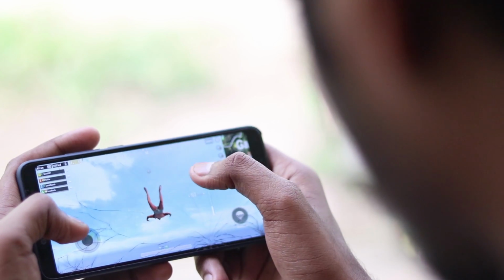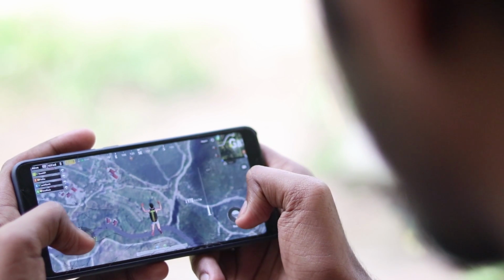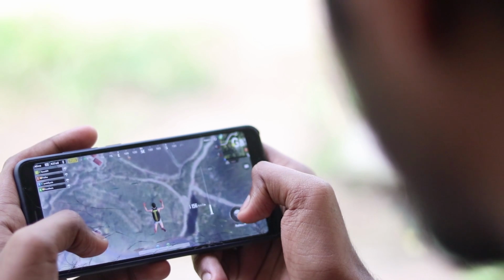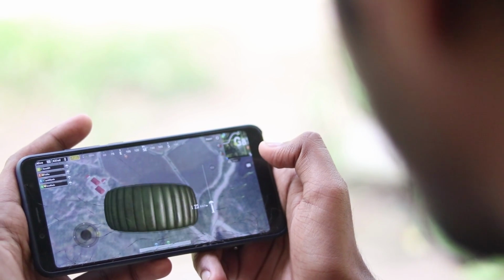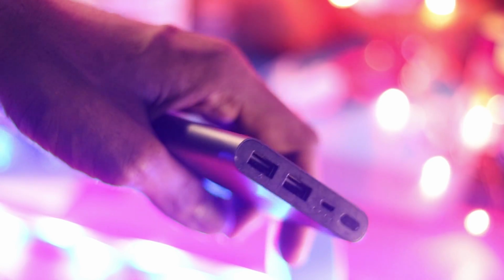So let's talk about the biggest thing, which is battery life. It has around 1 to 2 days of battery life. And if you are a heavy user like me, I play PUBG, I watch videos, YouTube, everything, and it stays for around one whole day. It has a 4000 mAh battery, and it has quick charging, which you can use only if you have a quick charging charger or a power bank from Mi, which has a 2 ampere output.